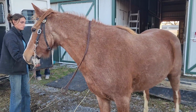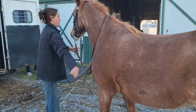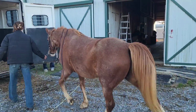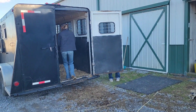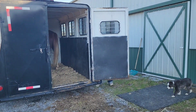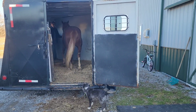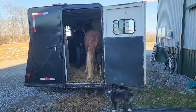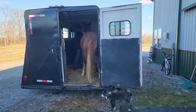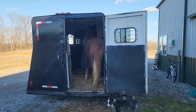All right, we are going to load and unload Mr. Rocky. You like it when they load themselves and take themselves to the mounting block. I can't believe this guy isn't sold. I know I started him at 5,500 and I reduced him to 5,000. Maybe I should have started at 5,000, but for his color, his age, his experience.